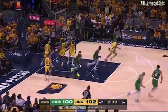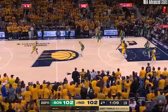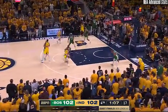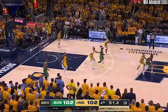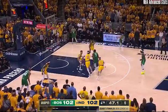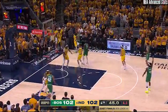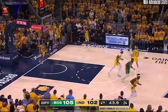And these plays don't even include the big block that he had on Nembhard, which would have given Indiana, I think, a 2-point lead. And then to come down, make the play to get Derek White the wide open three. Like, Jaylen Brown in this series was incredible. This was the best playoff series that I've ever seen him play, and really the best stretch of basketball I think I've seen him play.